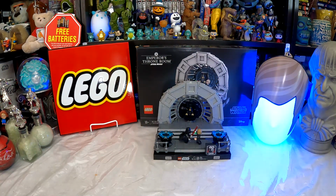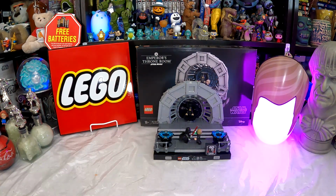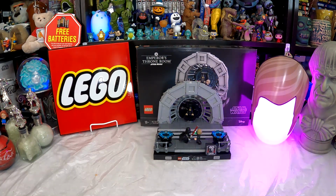If you watched Thursday's video, you will have, of course, already seen that for Star Wars Day, I put together Kit 75352, the Emperor's Throne Room, a release celebrating the 40th anniversary of the Return of the Jedi. So I went to the Lego store and actually lined up to buy these things. Because again, like the comic book shop, I want my local Lego store to continue to be a thing.